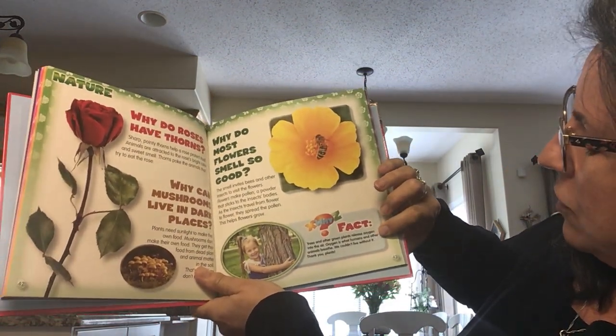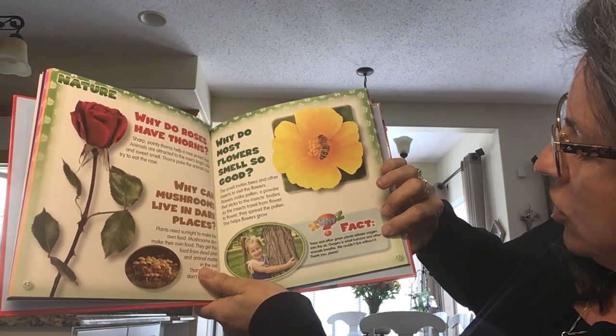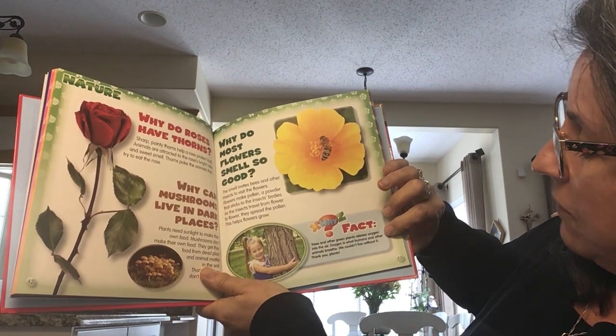Here's another fact. Trees and other green plants release oxygen into the air. Oxygen is what humans and other animals breathe. We couldn't live without it. So, thank you, plants. That's why we have to always take care of our plants. I know that's why Papa has so many plants in your house, so just think of all the nice fresh oxygen you guys are getting in your house.